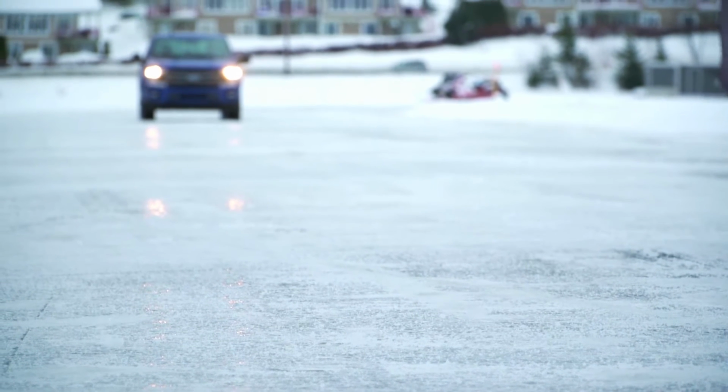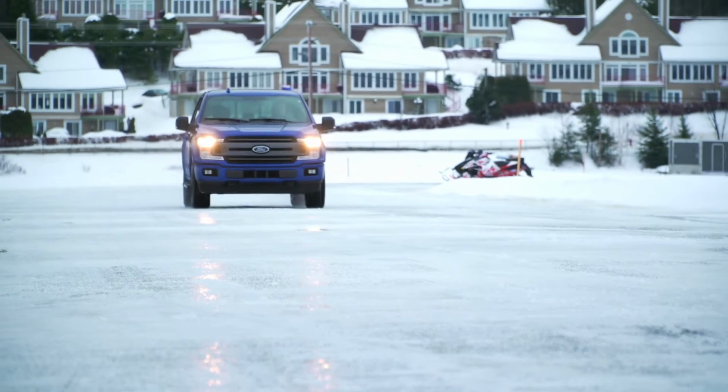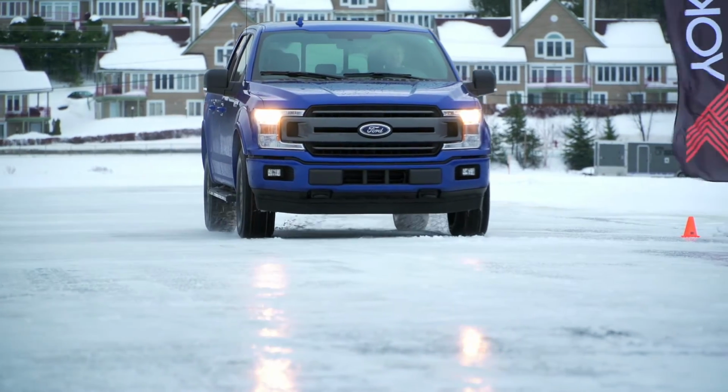confidently. It's one thing to have a 4x4 vehicle and you can get your 4x4 planted and take off from a standstill. It's another thing to get that thing stopped. And winter tires will give you the braking confidence that you require for safety.